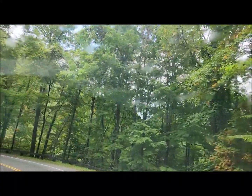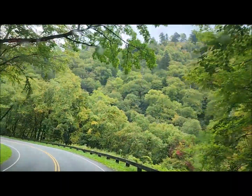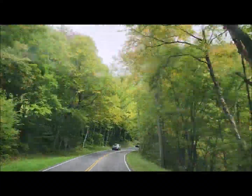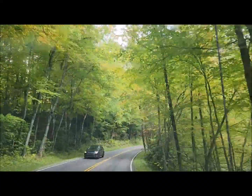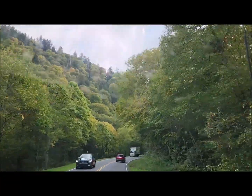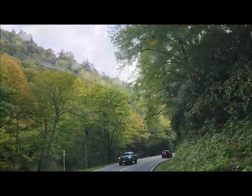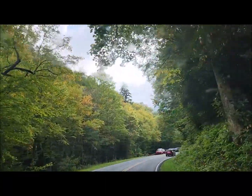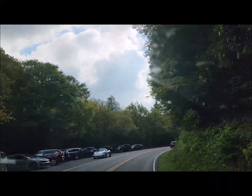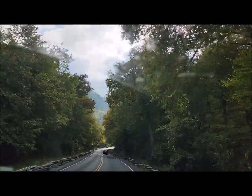Just going around a little loop here now. Yeah, you can see the leaves over there starting to change. Yep, fall is coming. Yep, the higher up we go, the more the leaves are changing the colors. Again, this is just still early in the fall, so we don't have the peak yet. It's a beautiful drive, but don't be in a hurry because there's a lot of traffic.